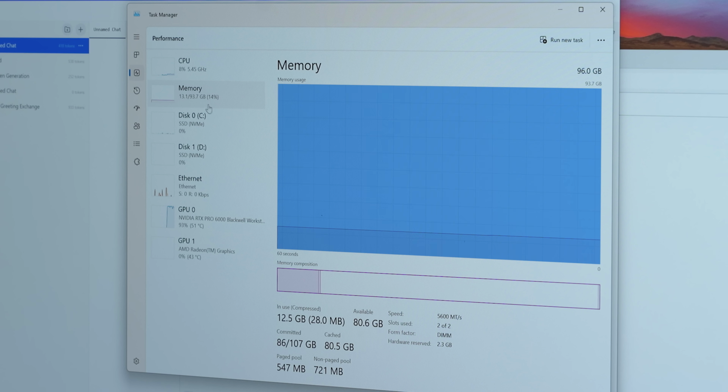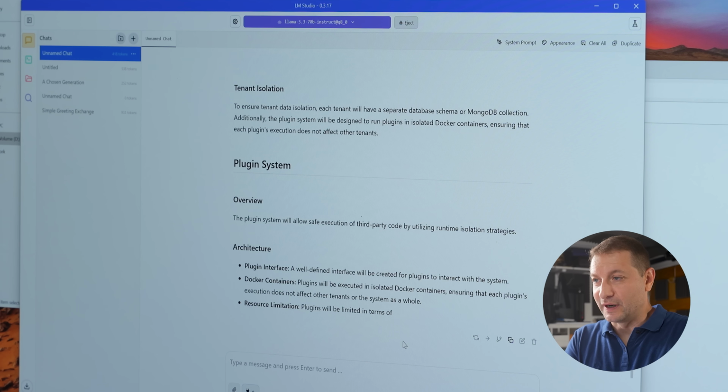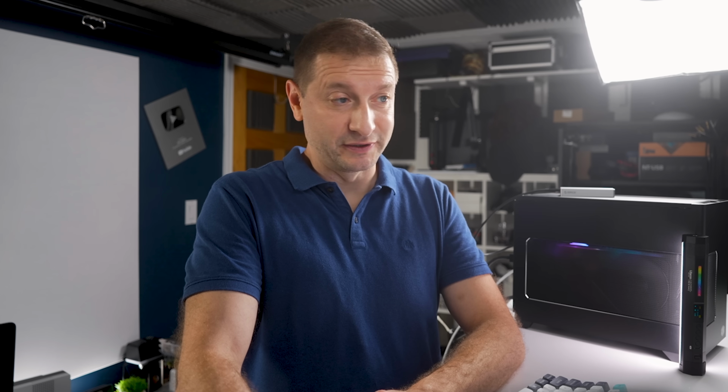The memory is just barely there, but all the work is happening on that GPU, which is how it should be. It's gonna be a nice little machine. All right, it's planning out our architecture, being very detailed. That's great. The 70 billion parameter model is pretty good for this kind of stuff.